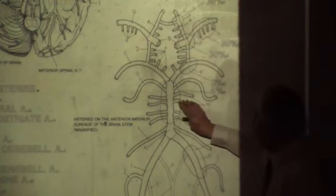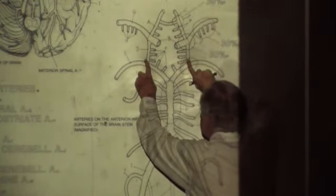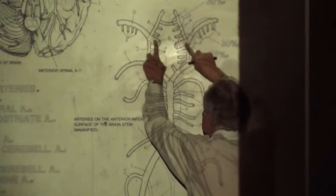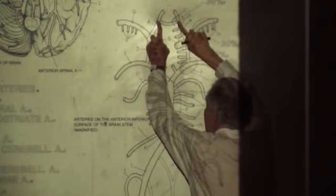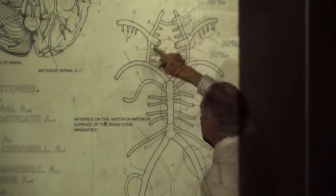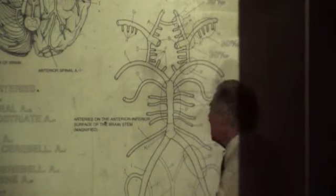So it's made up, remember, of the two posterior cerebrals here, posterior communicating arteries that connect it to the internal cerebral circulation, and then as we follow the anterior cerebrals anteriorly, an anterior communicating, a single one crosses midline, and so we are left with a circle of Willis.